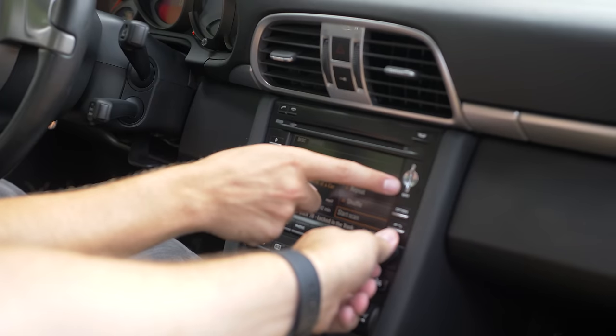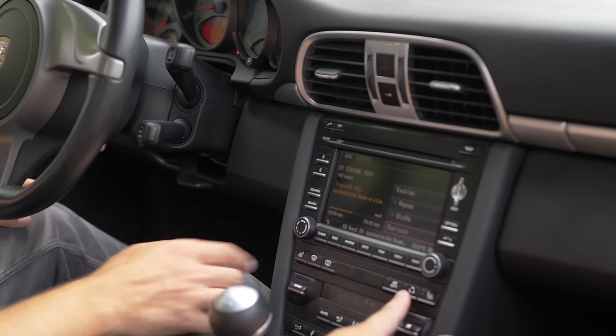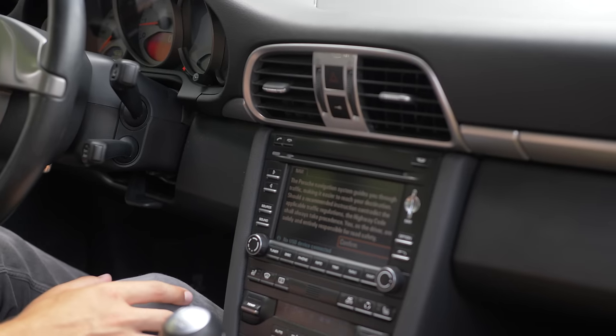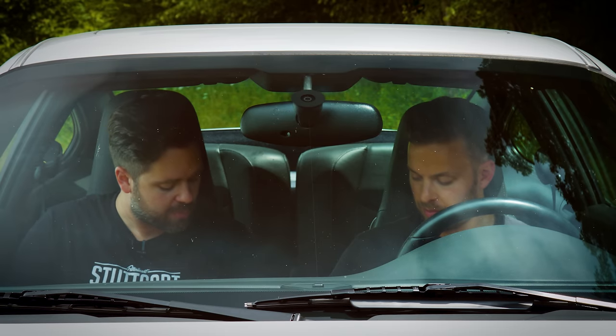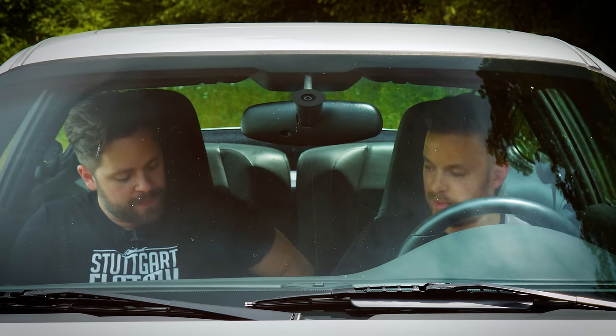We have a SIM slot now. Wow. Yes. But if this had CarPlay in it, it would maybe modernize it, but just getting out of that 992. The buttons all have a nice click to them though. Everything still feels high Porsche quality except for, well, this is all plastic down here. But the seats are comfortable. They're very comfortable, a little bit stiff.